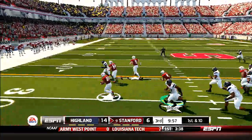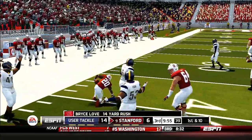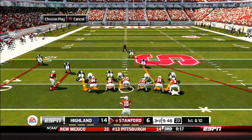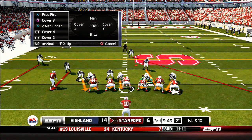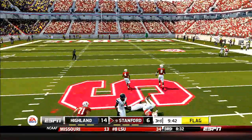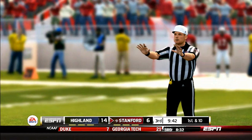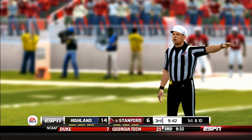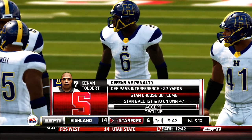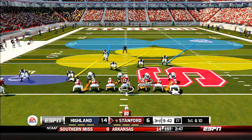Now we'll see here, they'll get the ball at half as Love makes a nice run there, and that's going to be a nice scamper of 14 yards on that play. It'll be a 1st and 10 now for the Stanford Cardinals. So now 1st and 10 for the Cardinals, as they see Chryst here, open backfield there, nobody there, and oh, that pass is going to be incomplete. But wait a minute, we do have a flag here, and it's going to be a pass interference on the defense there. That's going to be on Tolbert, a little too aggressive there, and that's going to be an automatic 1st down now for the Cardinals.